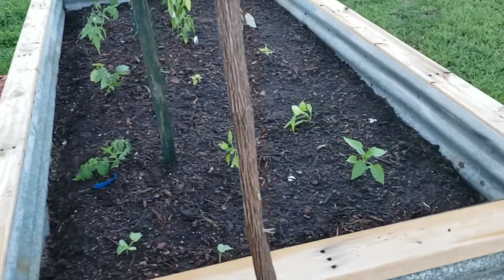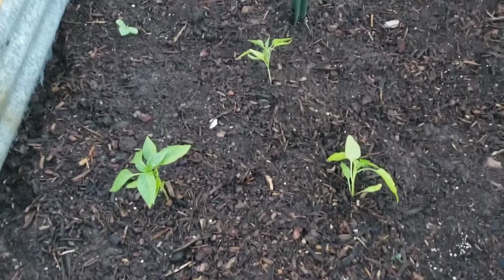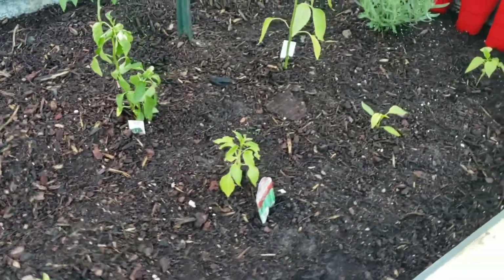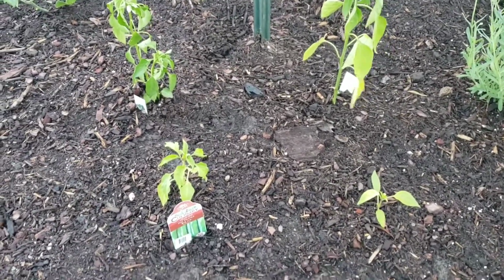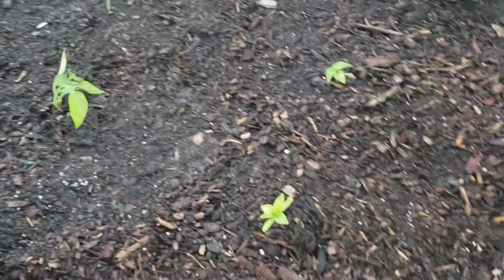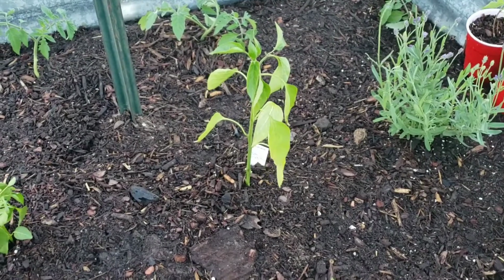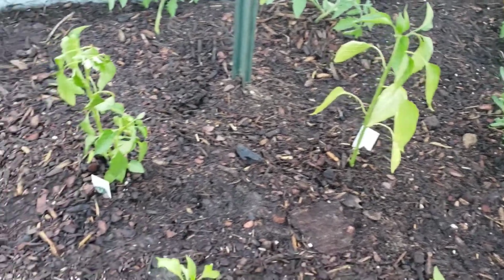And then over here in this bed, we have bell peppers and habaneros and others that are in the jalapeno family, at least, or like a jalapeno. These are jalapenos. And then these are from seedling, as are all of the ones you just saw, the bell peppers and the habaneros. But this is a jalapeno, but it's called a jalafuego. And I purchased that seedling. That's why it's so big.